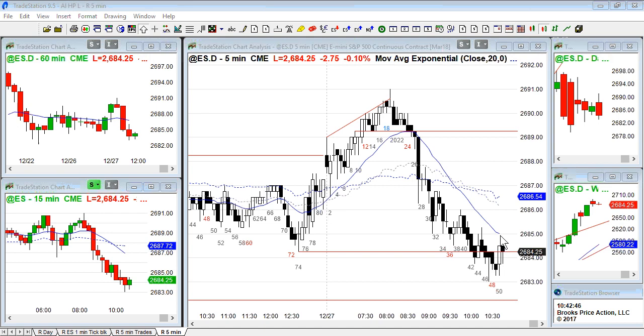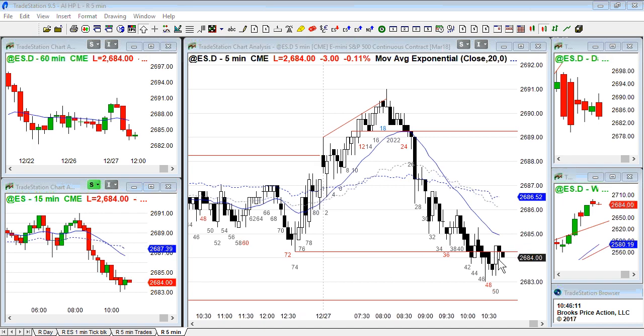To sell again, I would need maybe the market to go sideways for several bars and form a low 2. For the bears, this one's a low 2, low 1, low 2. Well, we've had a series of low ones that were not profitable. So I think it's probably better for bulls to begin to look to buy, and bears probably should wait to sell.